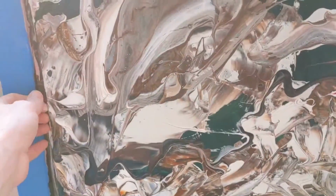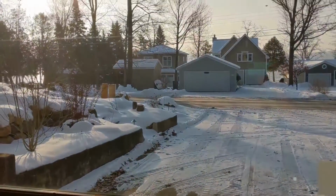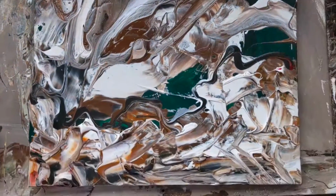So anyway, I just wanted to give you a quick showing of the work today, and I really like this one. The light's coming in, so I'm not used to this much bright light coming in. I really like this one a lot.